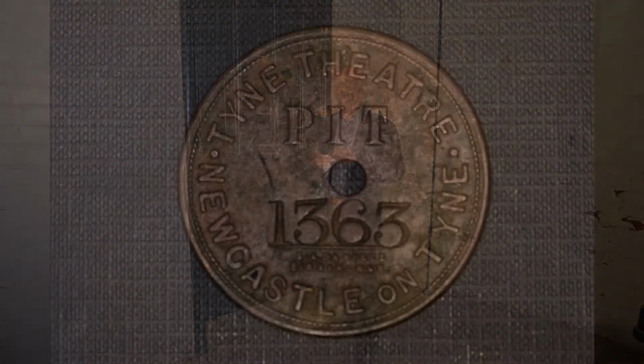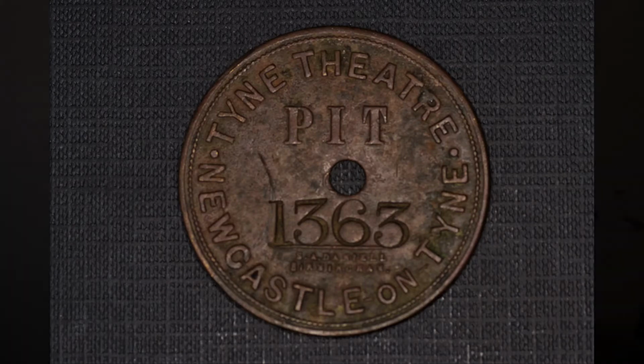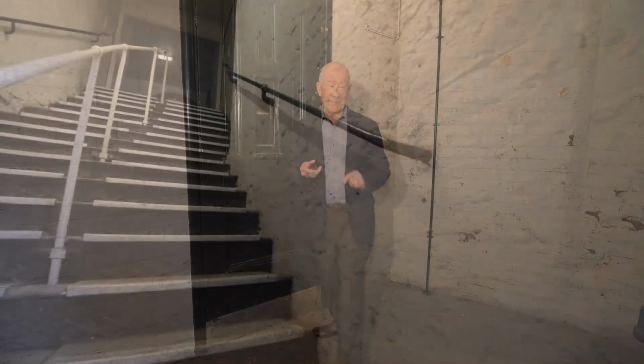If you're in the pit as well, you get a different kind of token, but it has a pit on it. And you took it up the stairs, and when you got to the level at the top, you'd hand it over, and the hole in the middle of it is so that the person upstairs can put them on the string and they all can be counted and taken up at the end of the day. So there we are, that's in my hand, off we go.